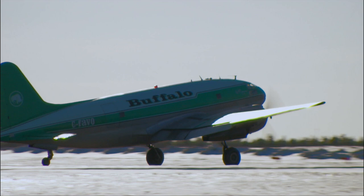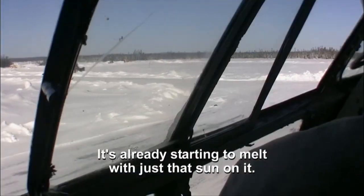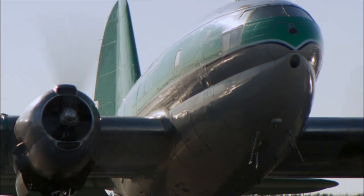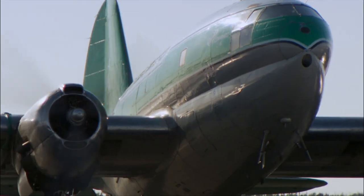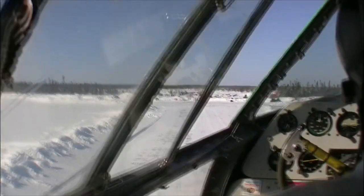But with the ice runway melting on them, time is not on their side. But it's already starting to melt with just that sun on it. Yeah. Slick as shit right here, yeah. I can see it. Turn any better. The ice strip is turning to slush. They don't know how much longer they can land here.